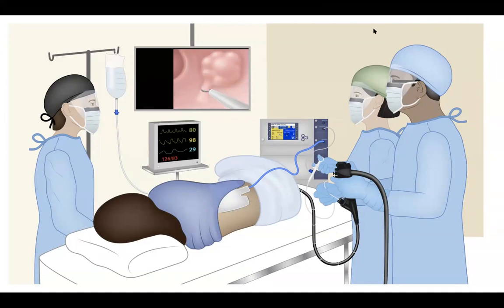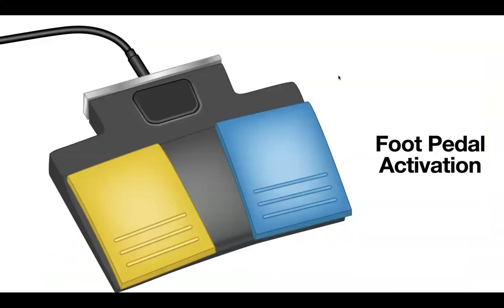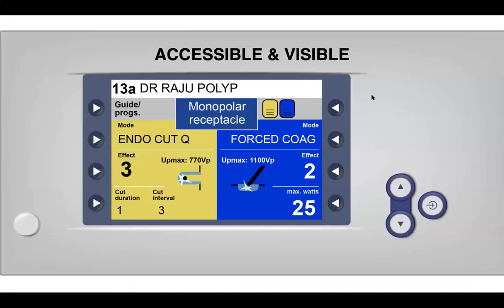Thanks, Chris. Right. So one of the points that I want to share with the trainees is to make sure that your electrosurgery unit is in front of you so that you can see the settings before you start applying the current. As you know, the yellow pedal is for cut or endocut, and the blue pedal is for coagulation. The blue pedal is also used for soft coagulation. It's also used for APC. And I would like to take a few seconds to remind us about endocut effect 3, duration 1, interval 3. These are the settings, and what do they mean?